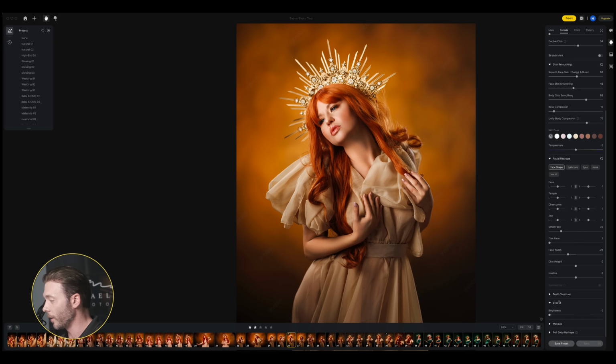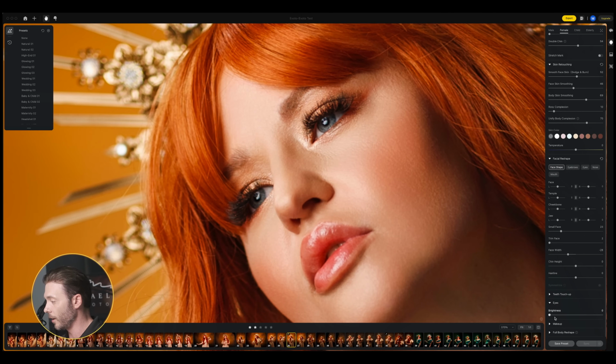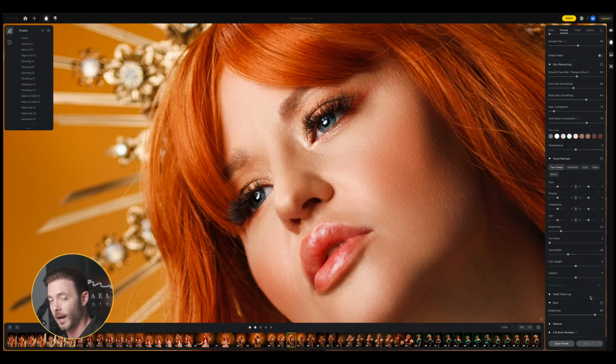Going down here to eyes, right? Now, if you look at the brightness here, I'm going to zoom in on her eyes for a second. She's got bright blue eyes, so we're not going to need a lot of this, but if we add a little bit here, you can see it's very, very subtle in the way that it brightens up the eyes. It's actually not much at all. You can turn this up to 100 and it's going to be very, very subtle, not a significant amount.